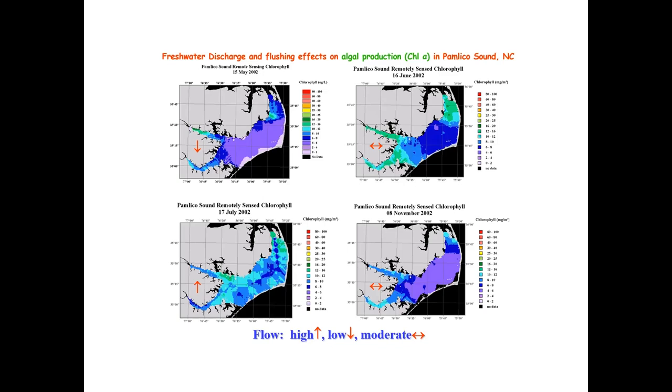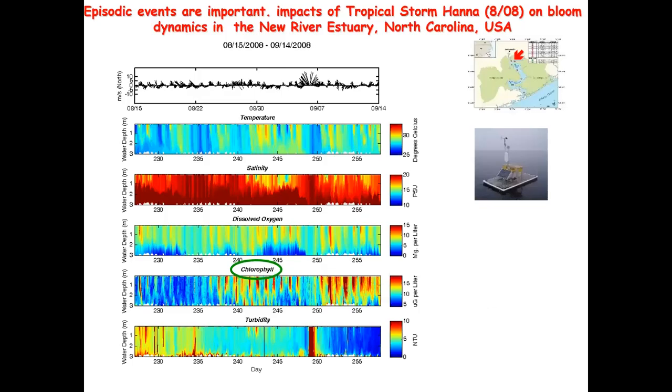And then here we had a tropical depression, which increased the flow to a really great extent. And essentially, the phytoplankton were flushed out of the system before they could actually take up the nutrients. So the real response was out here in Pamlico Sound. I just wanted to point this out in terms of monitoring and assessment. It's really good to have extensive monitoring, but sometimes you need additional help. And in this case, we had remote sensing to help us delineate the effect. Episodic events are really important.